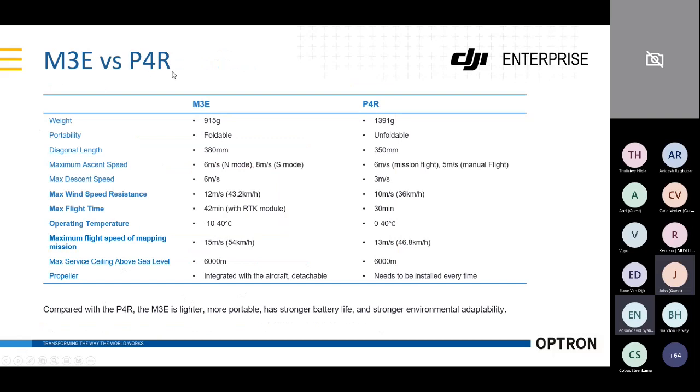Okay, the Enterprise versus the Phantom 4 RTK. Weight-wise, significantly lighter. Portability, this is the form factor I spoke about in the interview. It's foldable, it's compact, and it comes in a nice hard carry case, and not a foam case or one with awkward dimensions that's hard to travel with. Diagonal length, this was surprising to me, even though you thought it would be smaller, it's got a bigger diagonal length marginally.